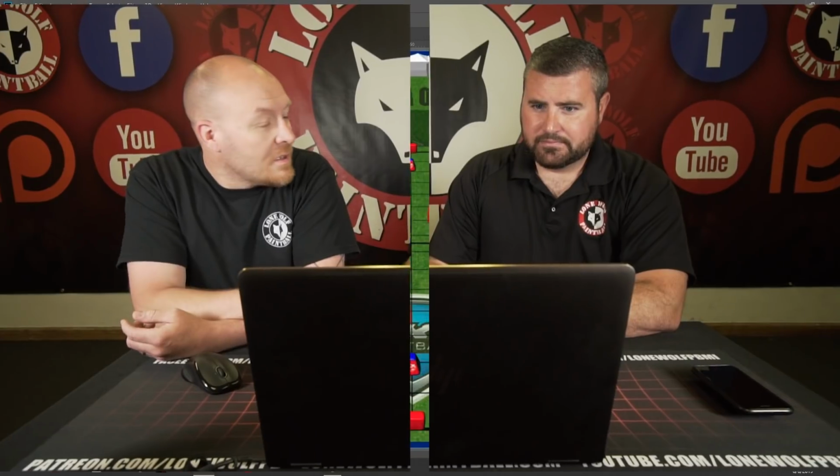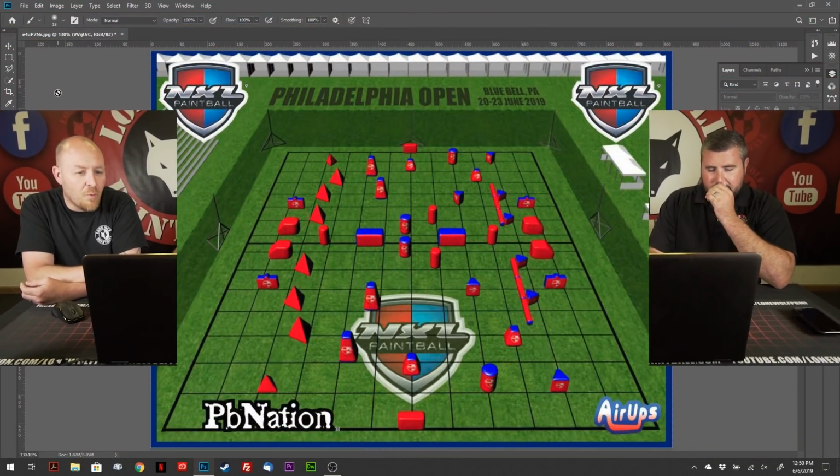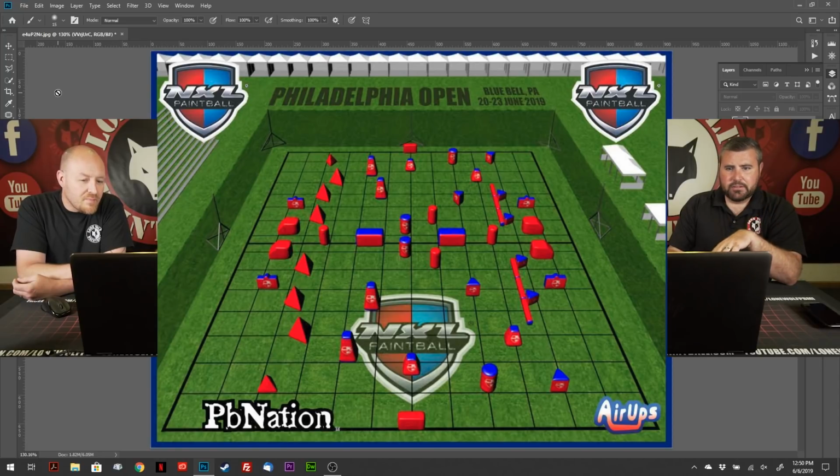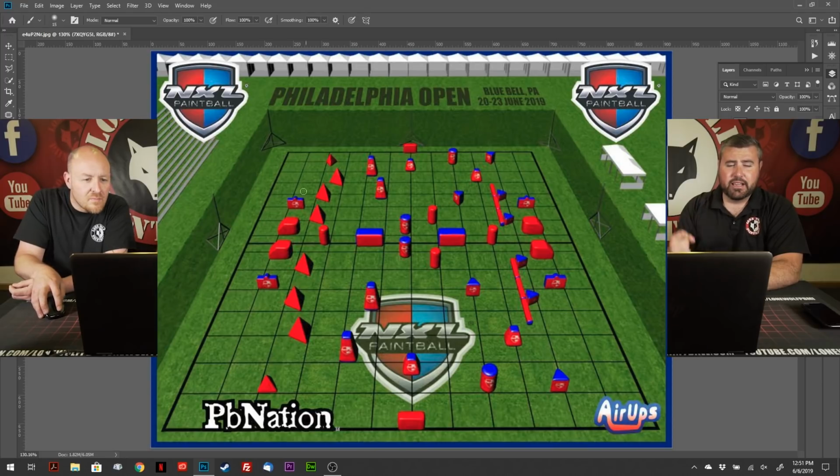So Tony, without further ado, what do you think of this layout, the Philadelphia Open? I saw a couple fields, not in Michigan, I think one in Pennsylvania, and obviously the pro guys out in Florida and California, they've already got this set up. I'm sure they've already practiced on it a couple times. For us, it just came out yesterday.